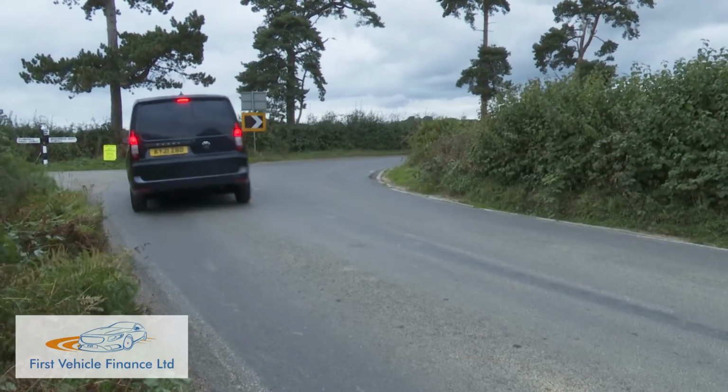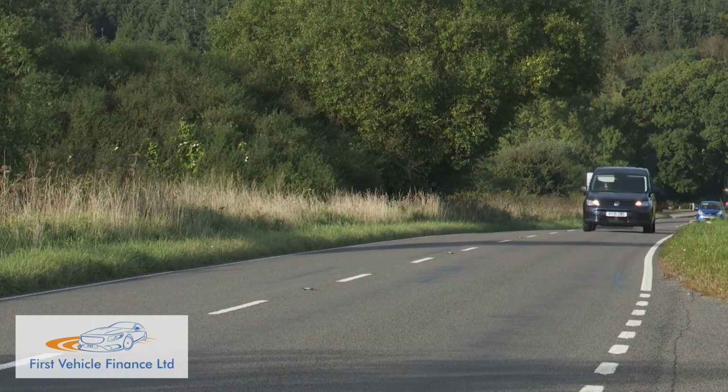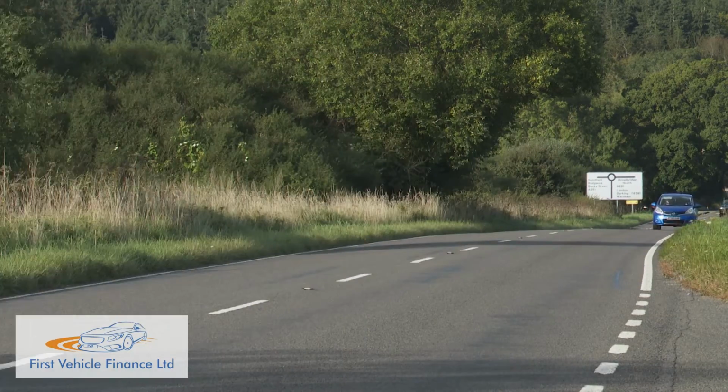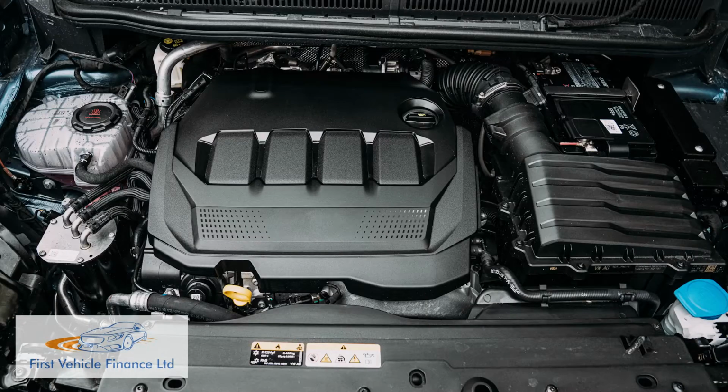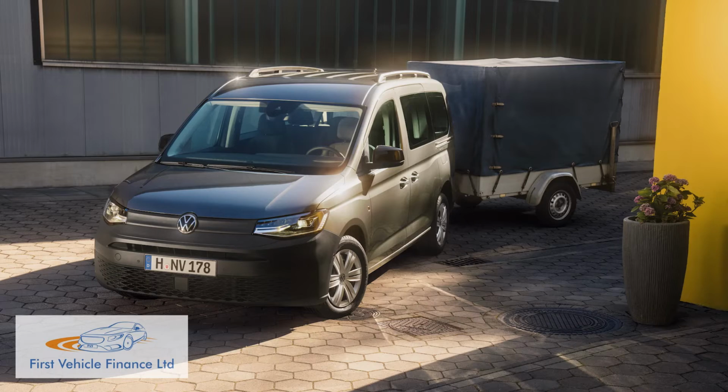Roll through the bends has been usefully reduced, and there's a stable demeanour on faster roads, offering a feel of real confidence at the wheel. What else? Well, avoid the base diesel or the petrol unit and you get a braked trailer capacity of up to 1,500 kilograms. It's worth pointing out that pulling potential of this magnitude is quite rare in this sector.